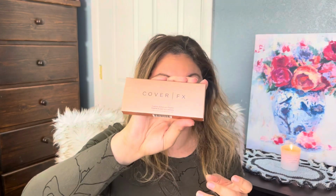Next I see is this one. This is Cover FX Custom Enhancer Palette. Okay, cool. So I don't want you guys to be laughing at me, but this is how I opened it. I have a problem. Anyhow, this is Cover FX, your formula for beauty. This is what it looks like. It's very nice. It's very new. It looks different. Oh, how pretty.